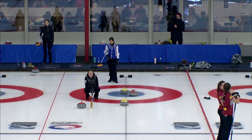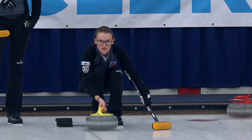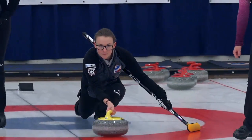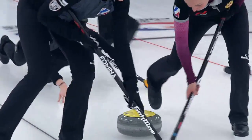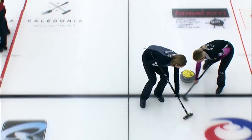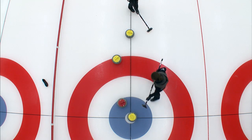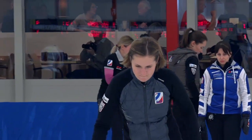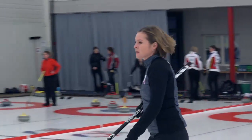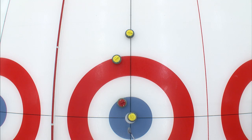We see by the movement of Anna Sidorova's broom there that she wants to remove this red stone and roll across towards the center line with the shooter to protect the shot that's on the button. Alexandra Reva. This is moving. Well, not bad. Yeah, that kind of worked out not too badly at all. Certainly an improvement in the position as far as Sidorova is concerned, but not so good for Stern. It's accessible, the intern, though. It is. It is.